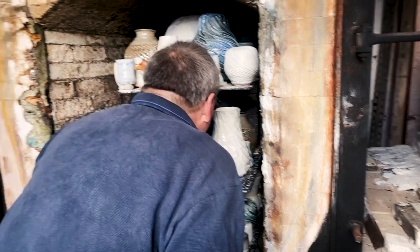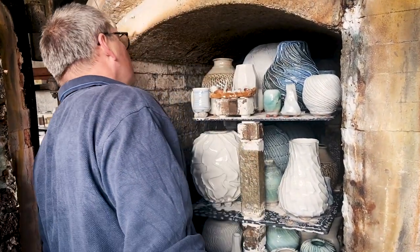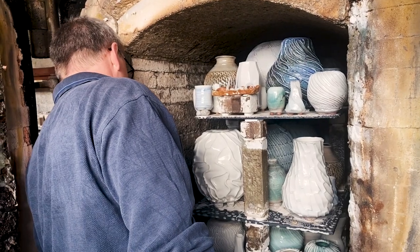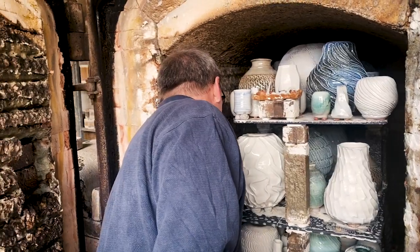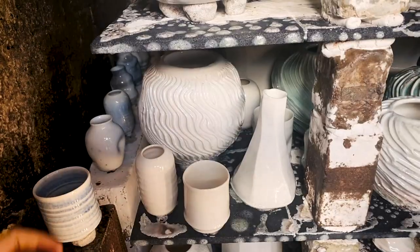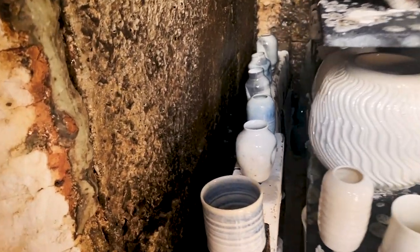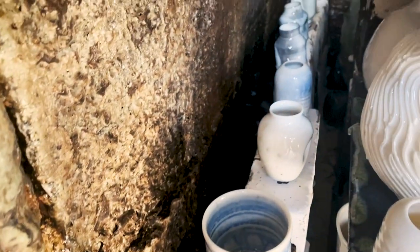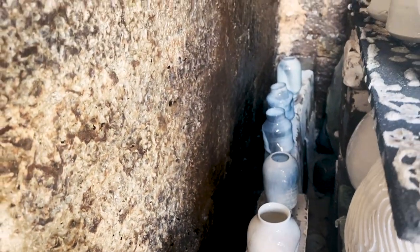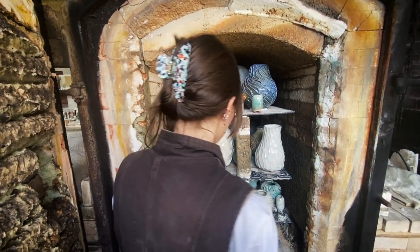We didn't get any dark carbon, very, very level. Too bad. Is there soda on the inside of them? There is soda on all of them. You have to bring your kiln with you. But they look good. Yeah, they do. It's far too pale.